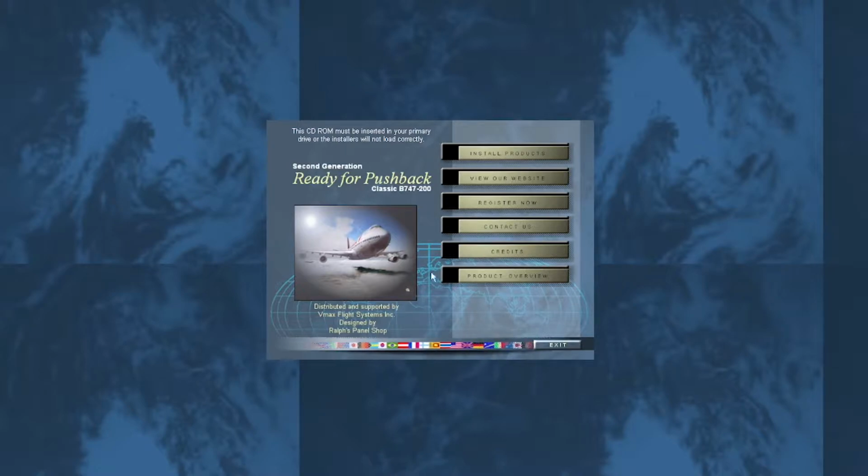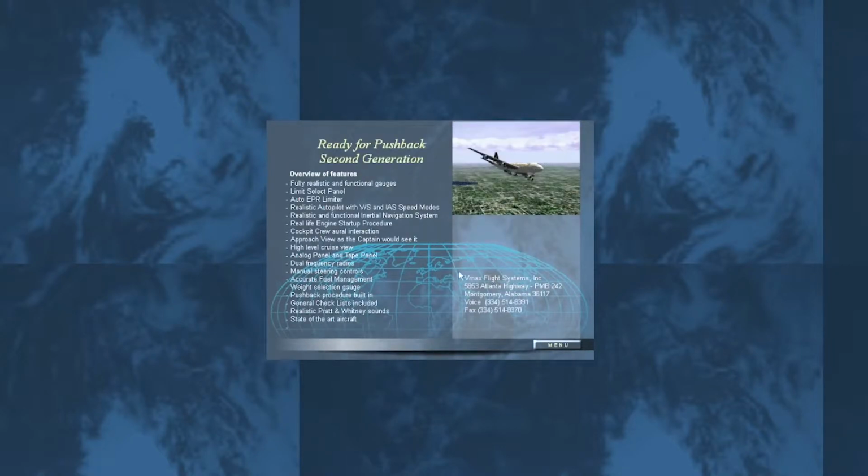The contact, registration, and website links take you to either panelshop.com or simpilot.com, the former being Tofflemire's storefront and the latter being the website for VMAX at the time, and sadly neither of them exist anymore.